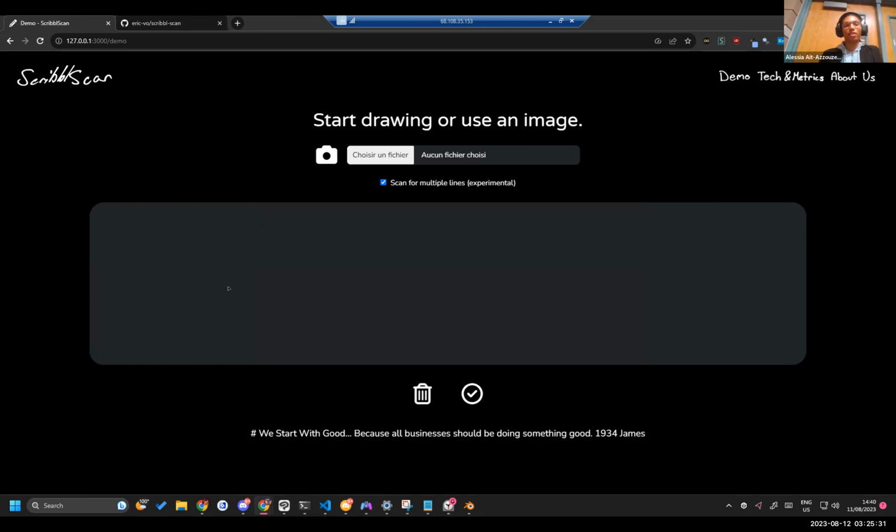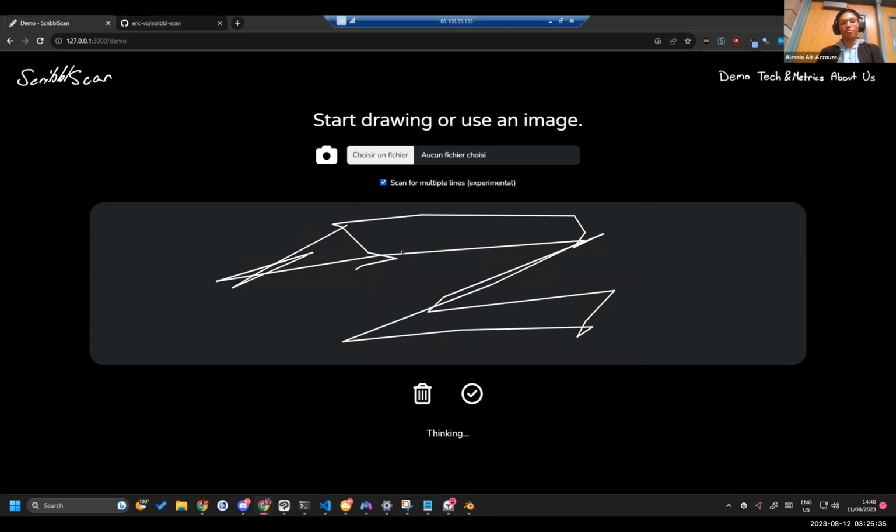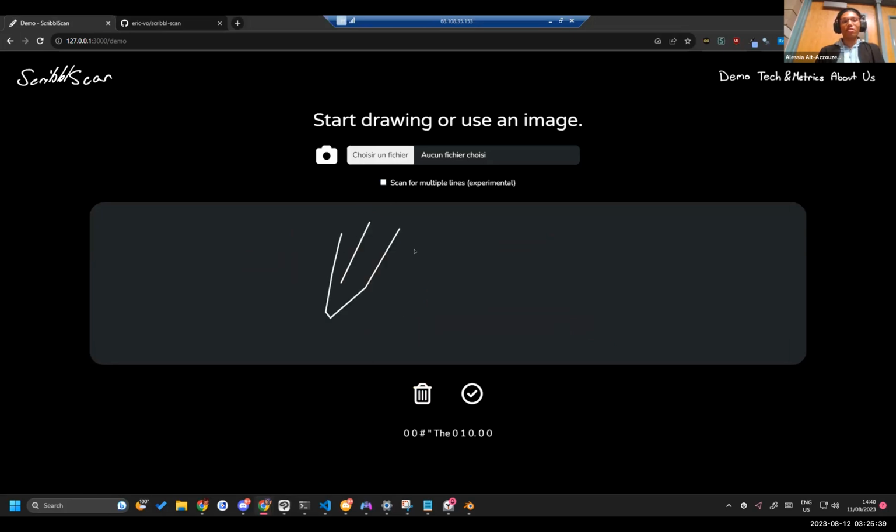So say I just wrote something like, if I do that. Yeah, it just hallucinates completely random stuff. So if I do like a line there, 0, 0, dot, well, interesting. Anyway, that's the super cool feature. Let me show you another example.